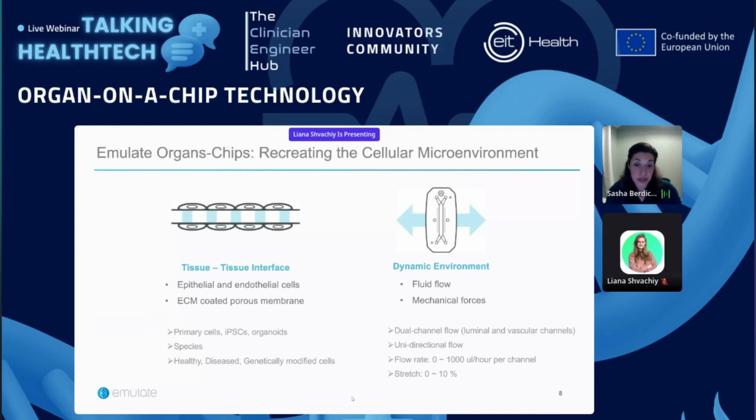Another important principle is to have the dynamic environment. In our body, the cells are exposed to mechanical forces, they have the blood flow, they have the stretch, they have all sorts of mechanical stimuli. And this is something that our chips are able to recapitulate, at least to some extent, by fluid flow and mechanical forces such as stretch and relaxation. Now, you will see in the next slide how our chip is built to understand a little bit better how it works and how this dynamic environment is introduced.